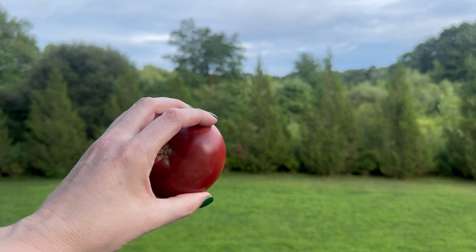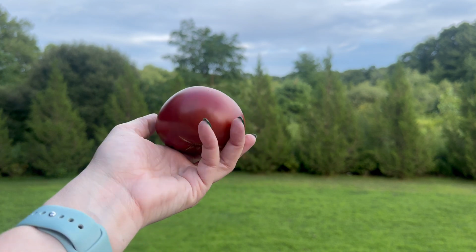I started to grow the Cherokee Purple, which we can talk about next, and they are very comparable in taste and in look and feel of the tomato. Also a great heirloom variety, but they just really, really consistently produce well for me, and also large tomatoes.